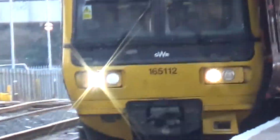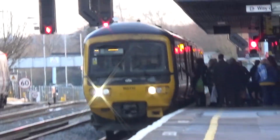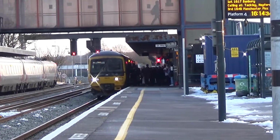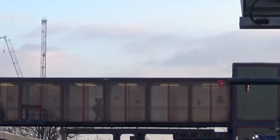And arriving in is 165112 on the 1617 Great Western Railway service to Banbury from Didcot Parkway, calling at Tackley, Hayford, King Sutton and Banbury.